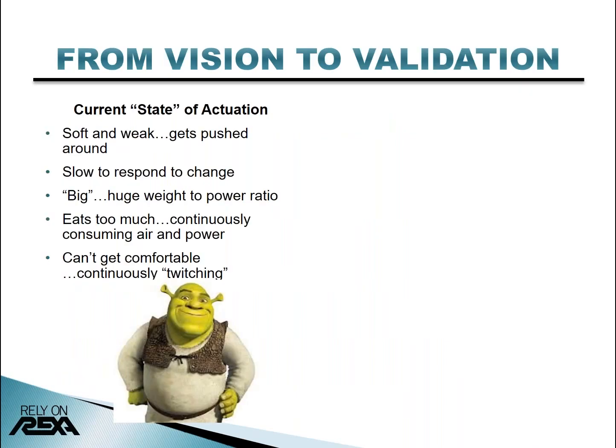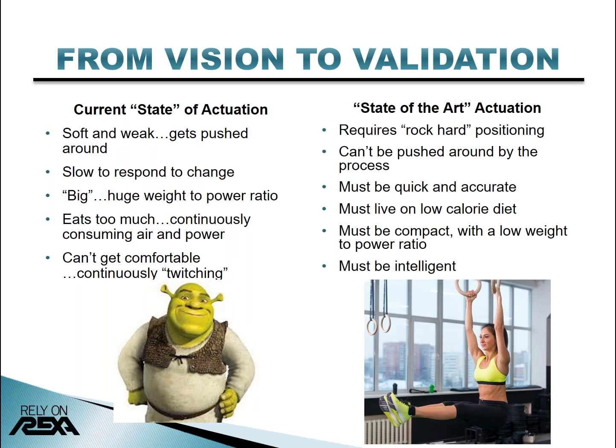In the current state of actuation, actuators are soft and often get pushed around. They may be slow to respond, and their sizes can be large. Their diet for electricity can sometimes be large, and they may be continuously consuming power and air. To get comfortable and stable, they may be continuously twitching.